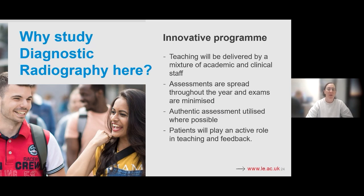We have spread your assessments throughout the year, and we've minimised the number of exams that we've included within the programme. What we've tried to do is find alternative, authentic assessments where possible instead. So things like a mock interview in your final year so that you're prepared for what the workplace interview will look like.